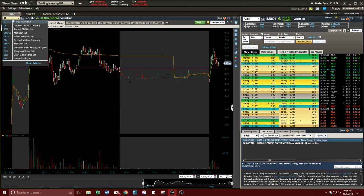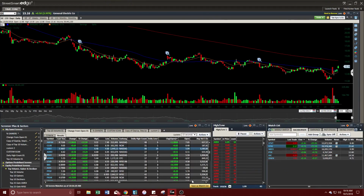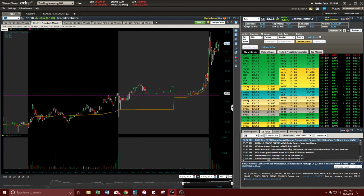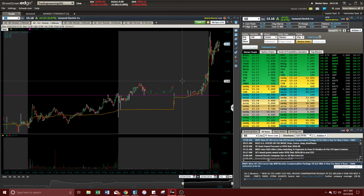I also think GE had a good gap up as well. Yeah, look at that. GE was at $11. Now it's hitting $13.30. But see, GE CEO Larry Culp will receive a compensation package of up to $21 million a year for the next 4 years. This made this spike from 1266 to 1330.